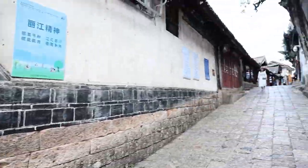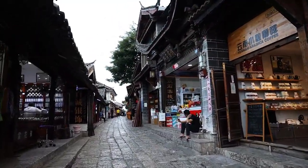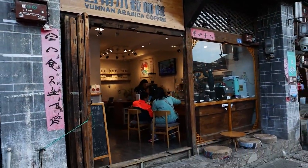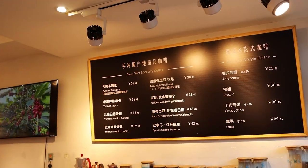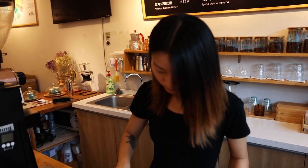It's a lot of Sichuan food actually. Seems to be very popular. Really nice to just walk around here. Here we have Yunnan coffee. Actually, Yunnan is quite famous for their coffee. Maybe I should try some. I'm gonna try the Yunnan Arabica honey coffee.